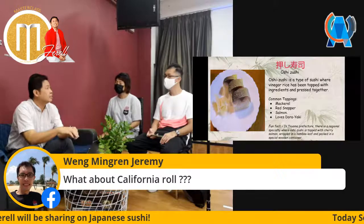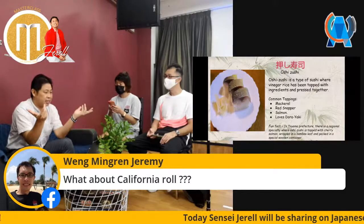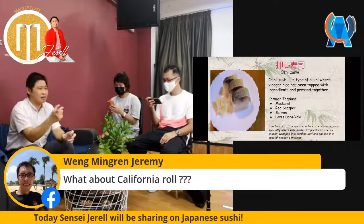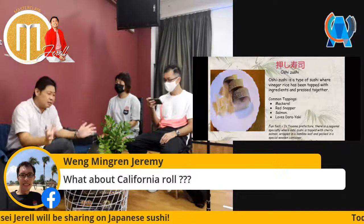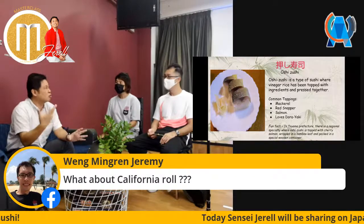Ginger slice. Okay, I myself have tried it. I'm not a fan of it, probably because it's too thick, because it's pushed on top, and the rice is very thick also. But some of the old folks, they actually love it. They grew up eating this.